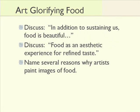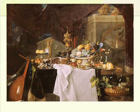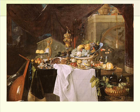Some works of art glorify food. They're depictions of those elements of our life that really sustain us. Food is beautiful, or at least it can be, and some works of art really use food itself for aesthetic purposes, to paint beautiful images of food. This still life is an example of that. It's very rich in detail and color and texture, very carefully designed so that the food itself is beautiful and we enjoy it for its aesthetic qualities.